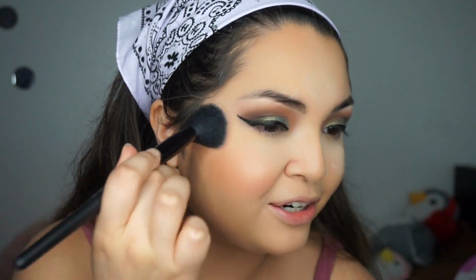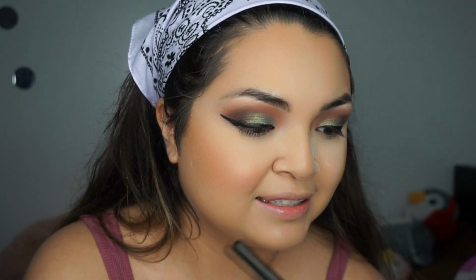Ooh. Okay, right, already off the bat, a little bit goes a long way with this one, and it has a lot of shimmer in it. I'm not mad at it, but wow. It's like a blush and highlight one.